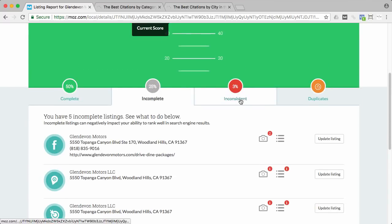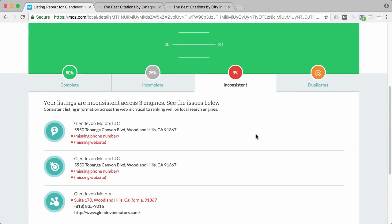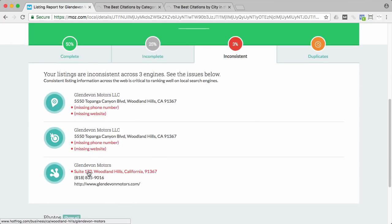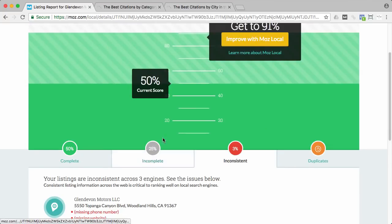Then we've got 3% of the listings that are inconsistent. So missing a phone number, missing a website, same here. Here it looks like the address may be listed in a different way. Everywhere else is 550 Topanga Canyon Boulevard, but this one starts with the suite number, which is an inconsistency. This also spells out California versus everywhere else we have the standard CA abbreviation. So you can really see how important this consistency is to the process. And it looks like we have no duplicates. We're getting a thumbs up here, so that is good.